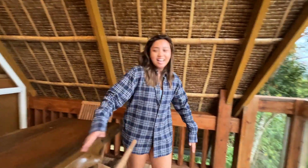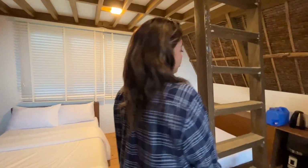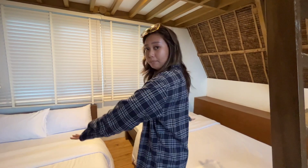It's so beautiful. And then when you look at the sleeping area, dito nyo makikita na you can really bring a lot of people here. So it's actually 11,000 a night. Pero you can sleep 4 people here.